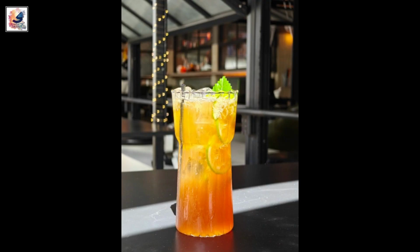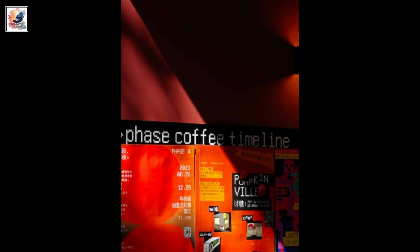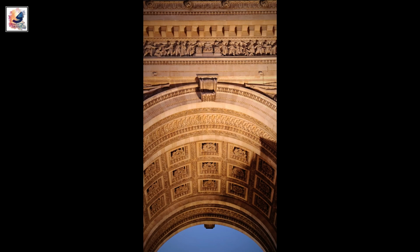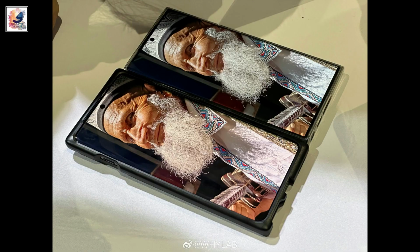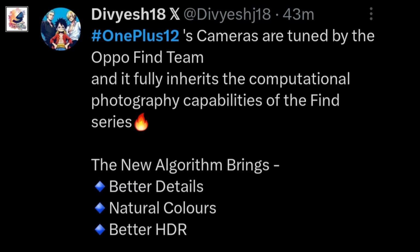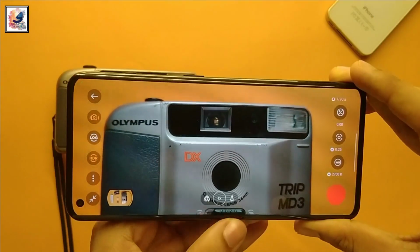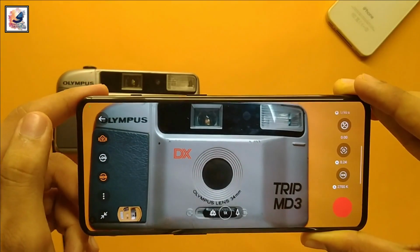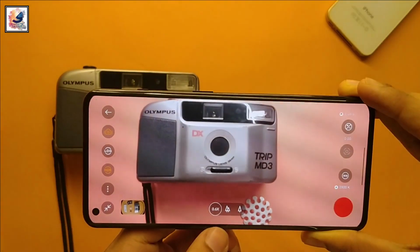And here are some camera samples of the OnePlus 12, and some pictures also posted by the OnePlus CEO. OnePlus also confirmed that the camera capability of the OnePlus 12 will be shown on November 9. Another great news: the OnePlus camera is tuned by the Hasselblad team and fully inherits the competitive photographic capture of the Find series. The new algorithm brings better details, natural color and better HDR.